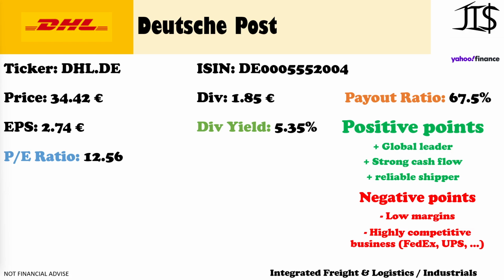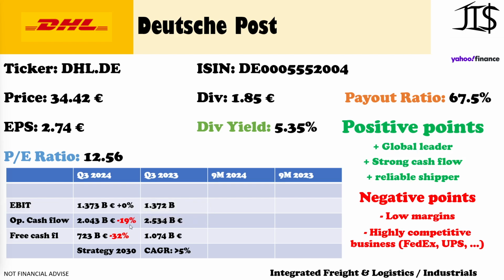Then you have DHL, where the EBIT actually didn't move, so you still have more or less the same results as in 2023. The operational cash flow is down with almost 20%, so that's not that great. And the free cash flow is down with 32%. So compared to the fact that they have a strategy for 2030 where they expect that the compounded average growth rate is more than 5%, for this quarter it doesn't look good.